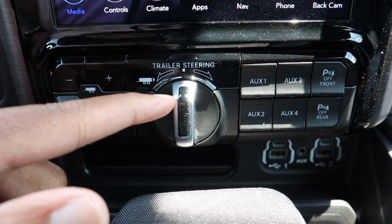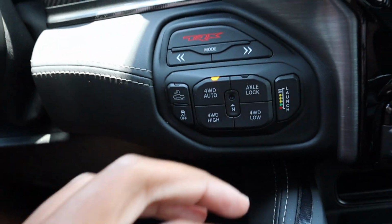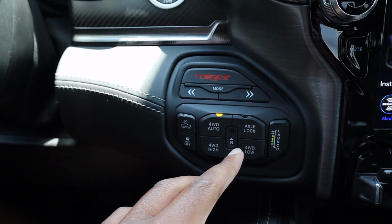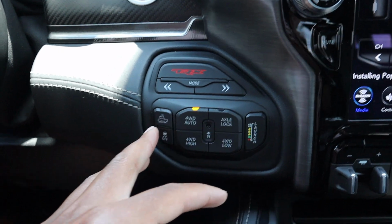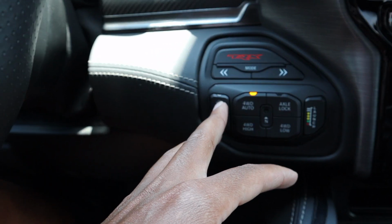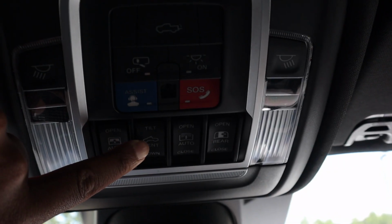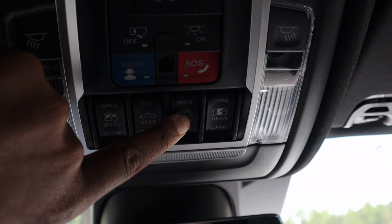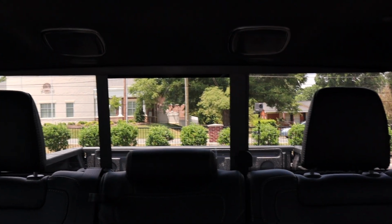You got your trailer steering, auxiliaries again, turn the parking sensors on and off. Then you got your off-road features. This is for when you are playing around off-road and you want to customly change it. Traction control off, and then this is hill descent. You got your lights there, parking brake, pedal control. You can vent the sunroof. This is open, that's vent, that's open the shades, and then that's opening and closing that back window there.